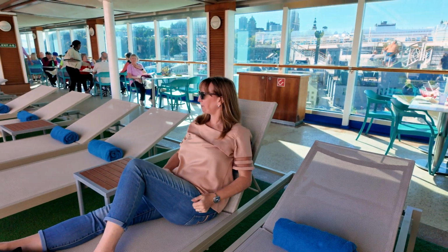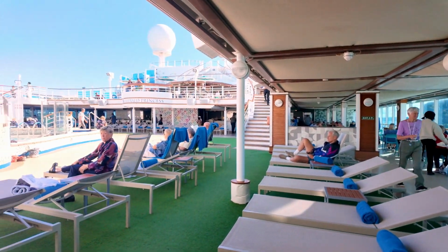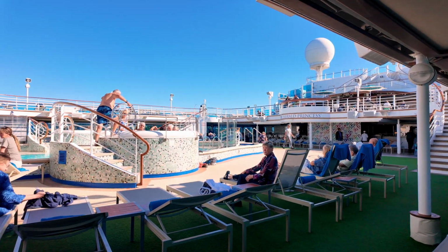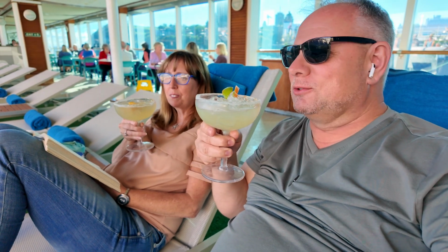We have settled in, a little bit of shade. Quebec City's behind us that way, and the pool deck is in front of us. Cheers! Relaxing on the pool deck, about to sail away on our second day of the cruise.